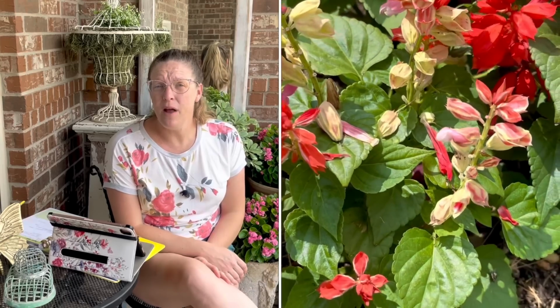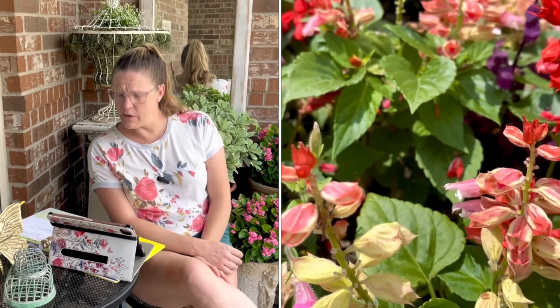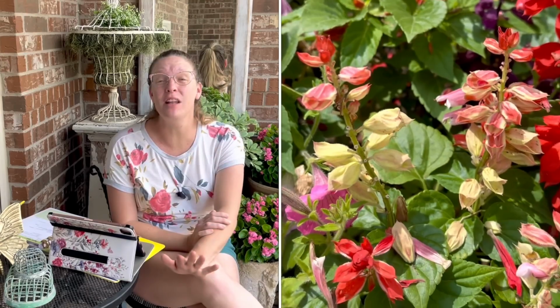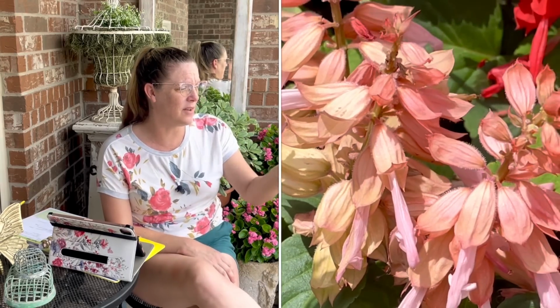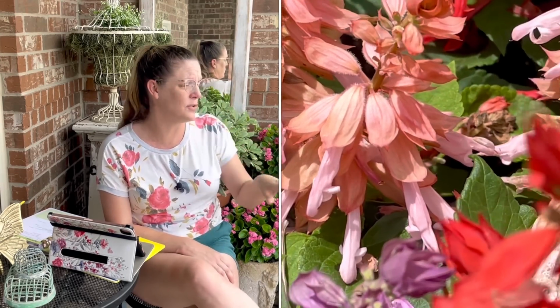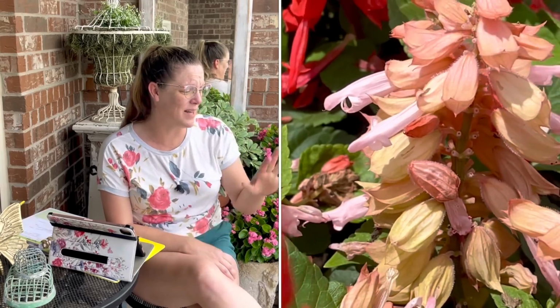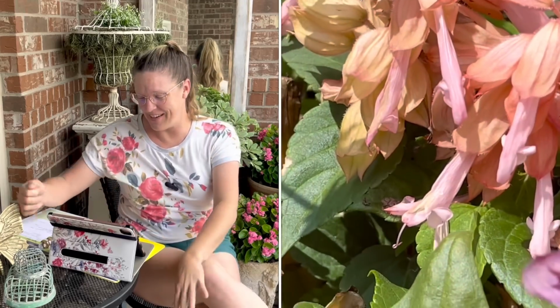Salvia love the full hot sun, minimum 6 to 8 hours a day, and they are hardy in zones 5 to 10. Salvias are loved by pollinators. I'm sitting in the front garden right now and I'm just looking out here, and the salvia has tons of pollinators buzzing around it. Actually, everything's going crazy out here right now. There's bees everywhere. Everybody's having a really good time out here in the front garden.